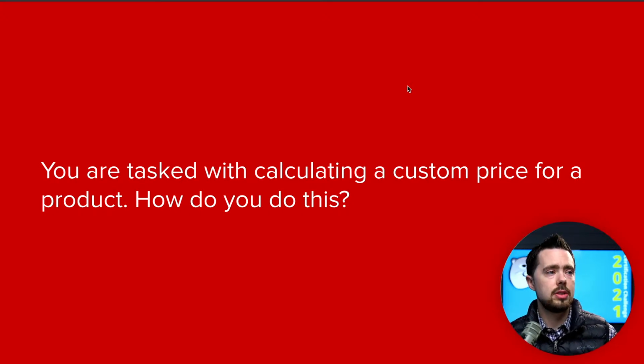Okay, so let's jump into this. You are tasked with calculating a custom price for a product. Now, one thing to note is you can always do a Google search and see how to add a custom price for a product. That works, but I think there's a better way.